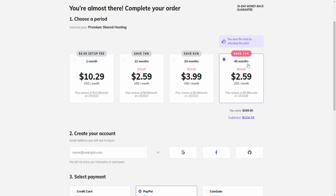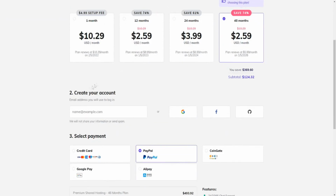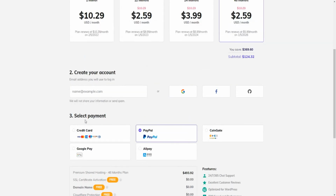I strongly recommend going with a 48-month plan so you can save a lot more money and get a further discount for yourself, right? Once you do that, you'll click on create your account right here. Enter your email address or what you would be using to log in. You can also log in with all these different platforms as well from the looks of things. Just put in your email address, and then go ahead and select your payment right here.